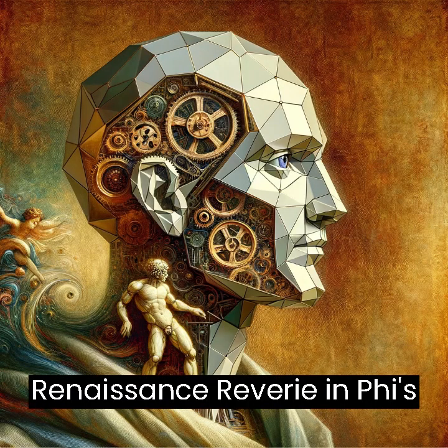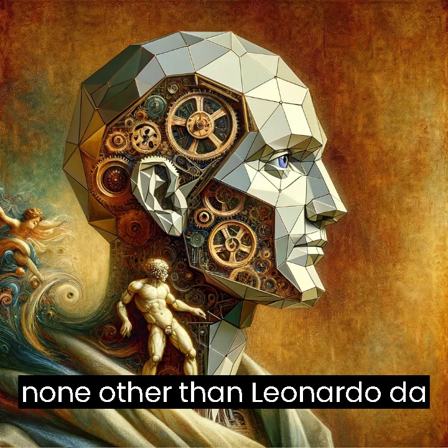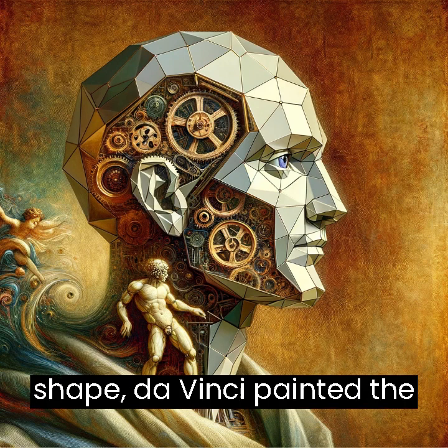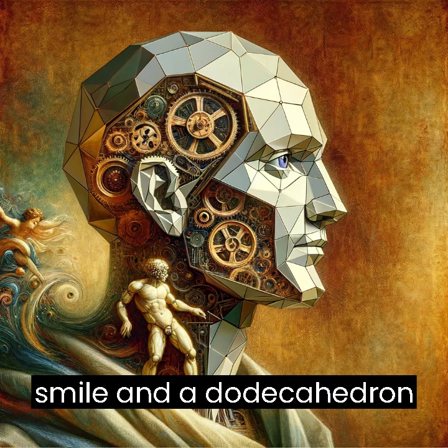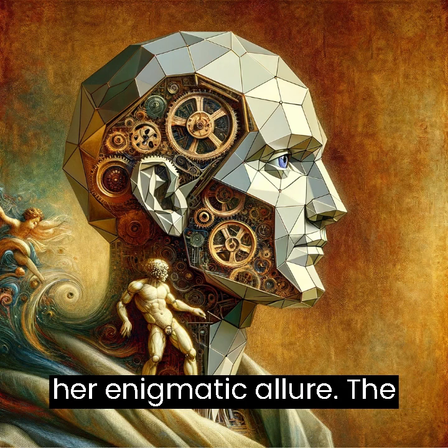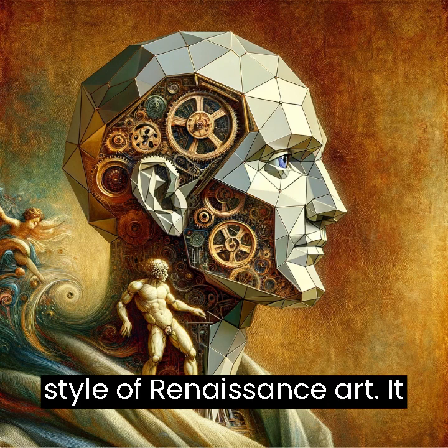Renaissance revelry. Infi's journey then took it to the Renaissance, where it met none other than Leonardo da Vinci. Amused by Infi's shape, da Vinci painted the Mona Lisa with a mysterious smile and a dodecahedron pendant, forever adding to her enigmatic allure. The image presents Infi, in the style of Renaissance art.